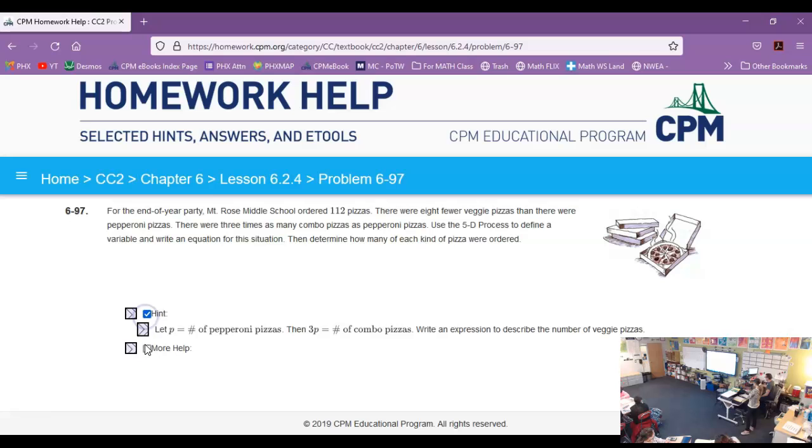Hey, look, if you need help on 97, homework help. Although, sometimes when I follow homework help, we've actually figured out an easier strategy through class. Guys, I'll be honest with you. CPM wanted us to do that last problem using the 5D process and just guess. Do we think we would have gotten to that answer by just guessing? I mean, eventually, right? After a bunch of wrong answers, I think doing the algebra makes more sense. So that's why I'm going to guide you guys that way. If you really like the 5D process, you can use it. I'm not going to tell you not to. It just seems kind of silly to me.